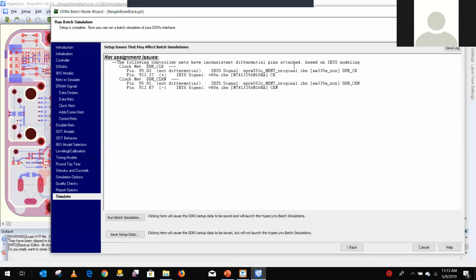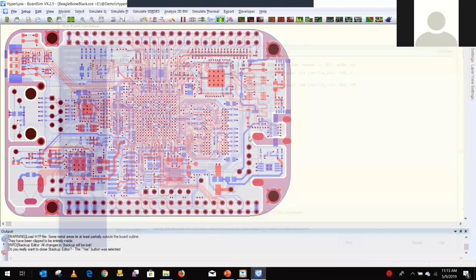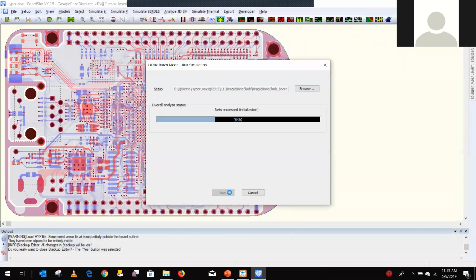Now you may have some warnings from the model. Okay, so look through those, run the batch simulation, and let's just save it away. Give it my name, that's fine. So that saves all the setup, and then we're running. Okay, so now we're actually running.